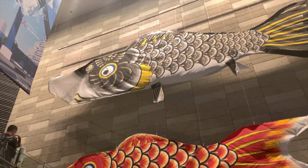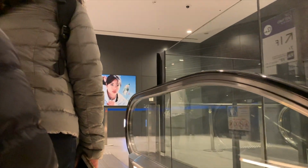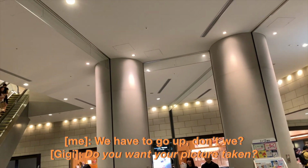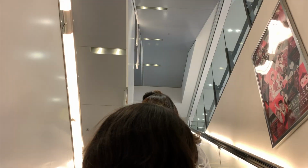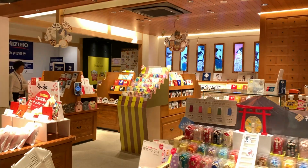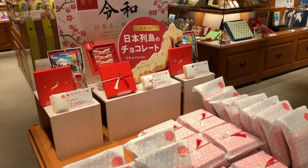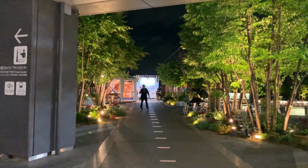Back on our journey, as you can see, by this point we had already found our way inside the building, but before we actually made our way to the top, we took some pictures with the new era sign. Once we were done, we were making our way to the ticket counter so we could go up in the observation tower, but on the ground floor they had a bunch of cute souvenir shops and we ended up taking a quick look at what they had before getting back on track in our journey.